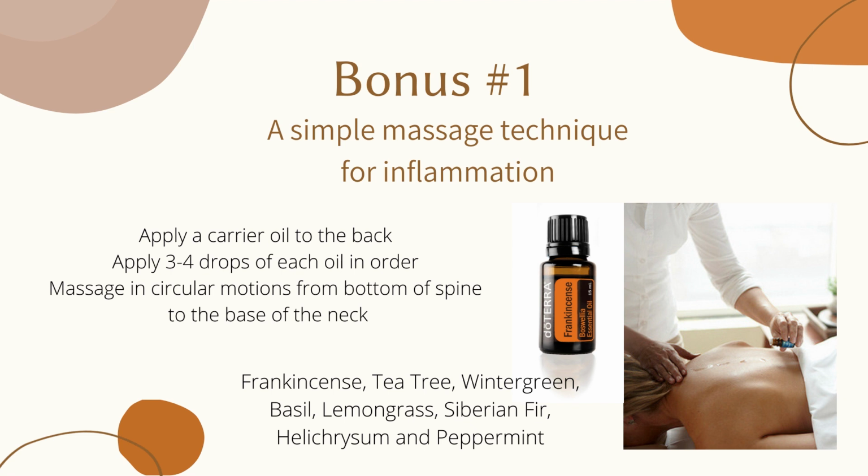You simply lie the person down on a table or a bed with their back exposed, and you start by applying a carrier oil to the back. Fractionated coconut oil, grapeseed, jojoba, all great choices. Once you've applied a thin layer of the carrier oil to their back, you begin by applying 3 to 4 drops of each oil in this protocol in order. The order does matter. And then when you apply the oils, you're going to start by dripping the oil at the base of the spine, 3 to 4 drops coming up the spine until you reach the base of the neck.